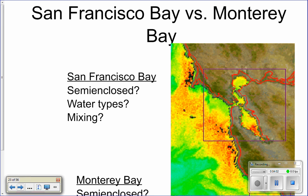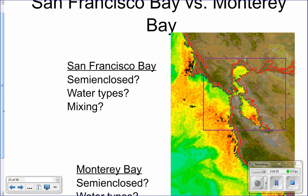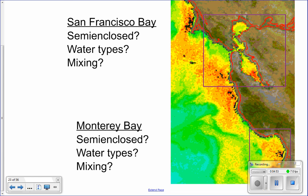All right, so let's look at a couple of places and see if we can figure out if they're estuaries or not. I'll help you figure out the map. So this is San Francisco Bay. Everything in yellow and green, that's water, and the brownish green color, that's land. So is it semi-enclosed? Yes. This red part right here is where a river comes in. If you've got fresh water and salt water, you've got 2 types of water, and they're probably going to mix. So San Francisco Bay is actually an estuary. It's a bay, but it's also an estuary.